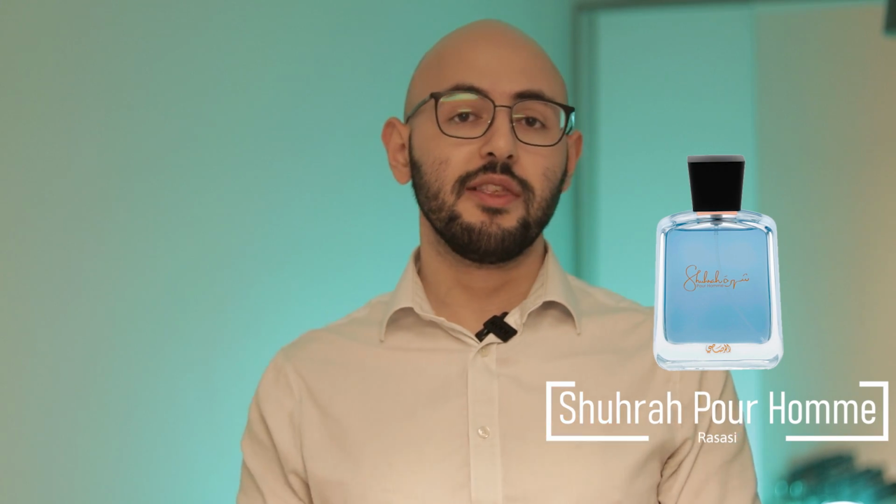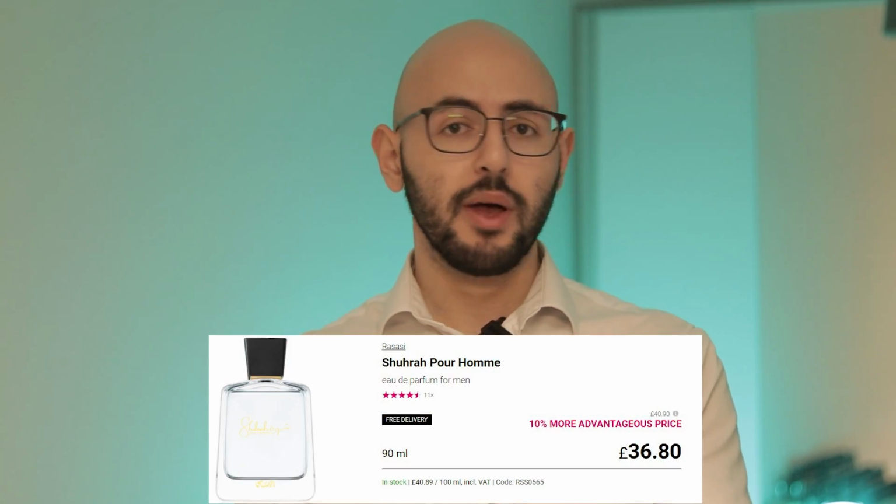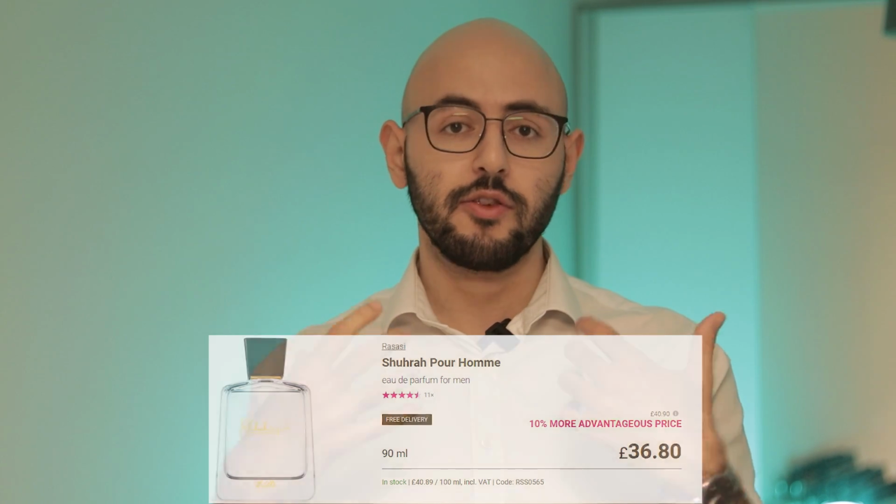Rasasi Shuhrah. A lot of people in the community said this is a really challenging fragrance. It's really intense and very difficult to wear. I disagree. I got a sample of it, and although it is definitely suited for a particular individual, I think this is a really beautiful fragrance. It is a leather and oud fragrance that is synthetic and is very affordable, but it smells very expensive. It doesn't smell like real oud, but it still smells luxurious.